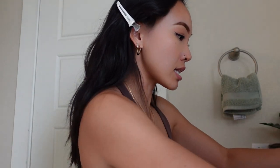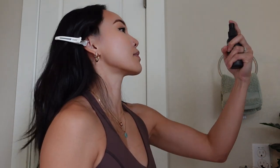Let's set this with a setting spray. I'll use the NYX matte finishing spray. I don't have a lot left, as we can see, so.